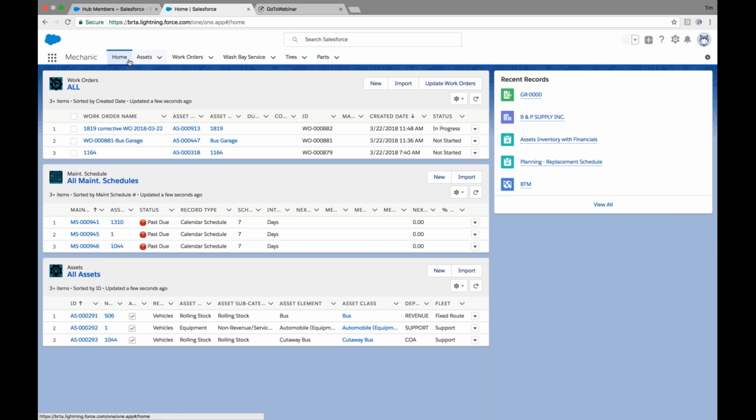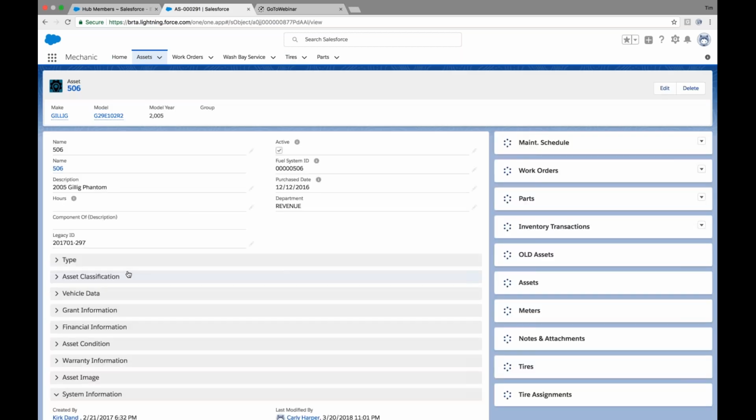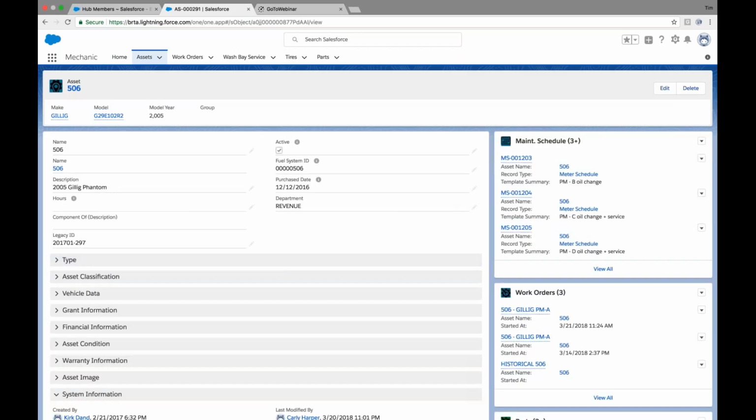So now, if I were to start to look at all my assets, I can get all my assets through this tab, or I can even start drilling down on assets here. So if I want to see all my assets, I can search for an asset very quickly, or I can easily drill down to that asset. So I click on this asset. It's going to take me to the Assets tab. And this is going to give me all the information that I might need to understand about the asset in a very easy to use fashion.